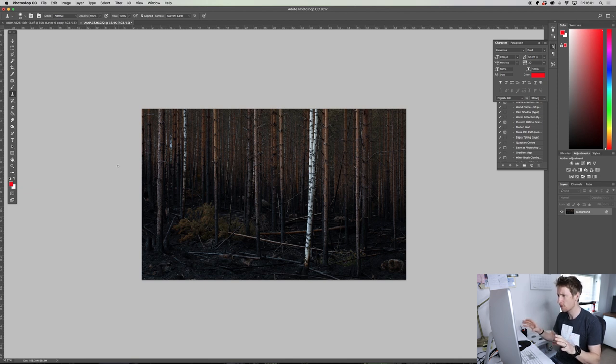I learned this technique from Nick Page. I watched one of his YouTube videos. I'll stick it somewhere here, one of these corners. It's a simple technique. I got it from him, and I have applied it to this image and it works really well.